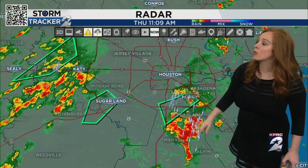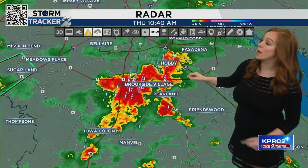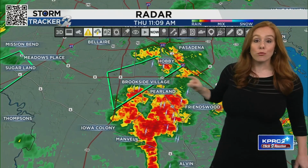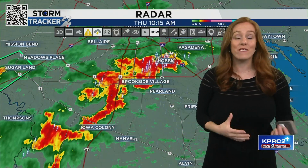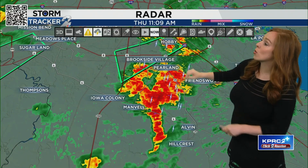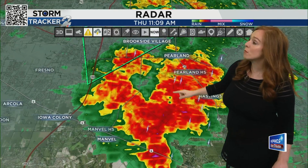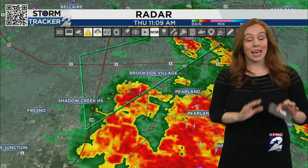I think this cell right here south around Hobby Airport is going to be a stronger one, but you'll notice the northern half where we did have that flood advisory really falling apart. This storm starting to divide and going further towards the south. So if we stop this, now most of the heavy downpours thankfully outside of that areal flood advisory. That's what we want to see.